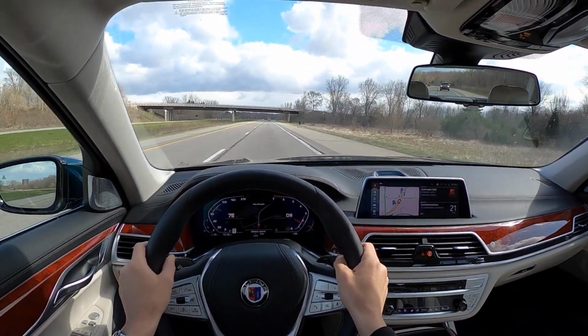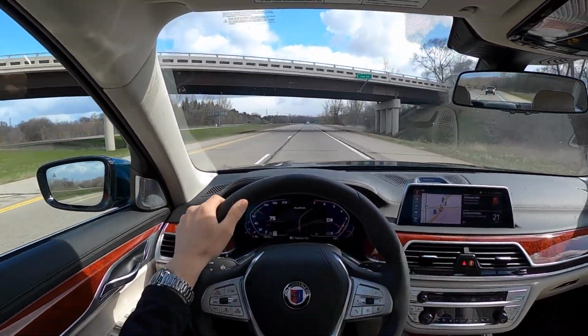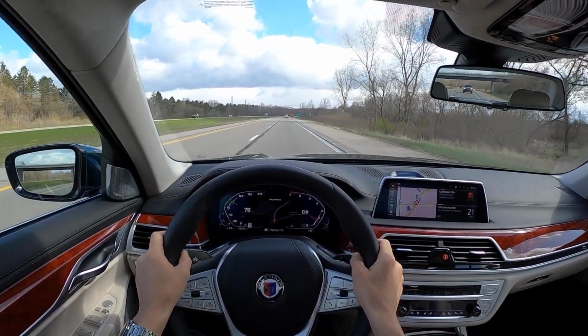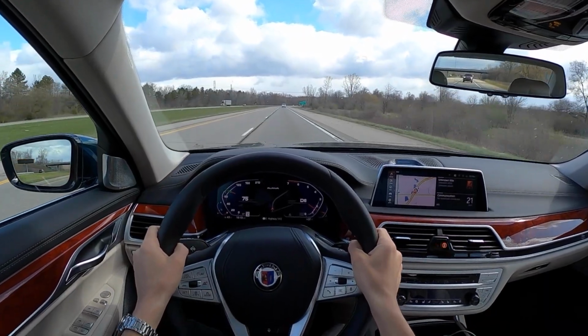Assisted driving is okay if you need to take your eyes off the road for a few seconds, change a setting or something like that, but ultimately the Genesis G90 that we had this week has a much better autonomous assisted driving system.